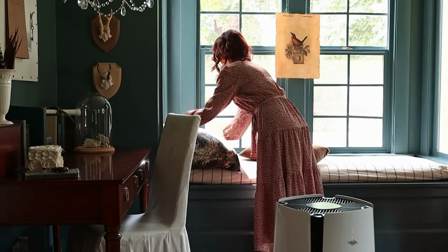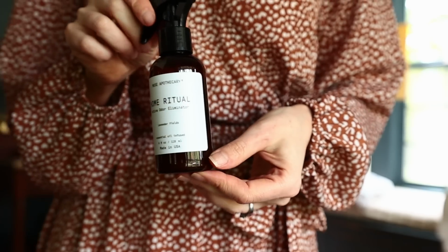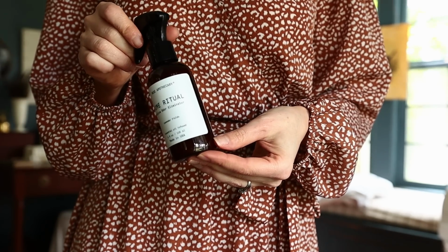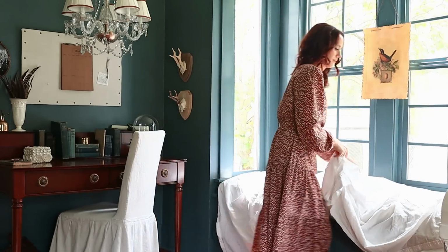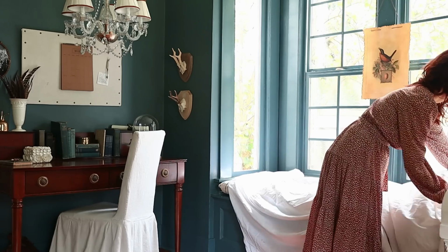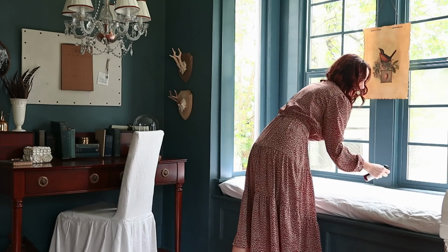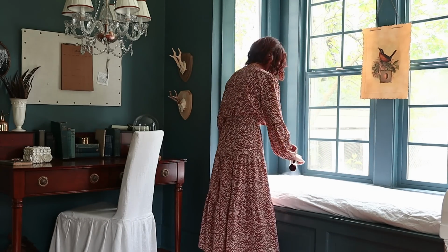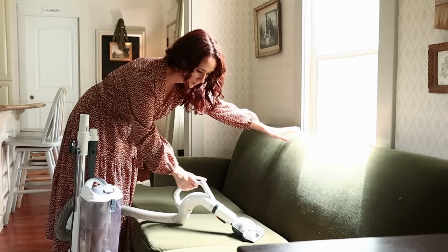My third tip would be to think about your upholstered furniture options. The dogs are allowed to get on this window seat, and I love this home ritual odor eliminator. It's a beautiful lavender smell, so I will link that for you. But when I'm not filming, for styling the living room, I will just cover it with an old bed sheet and spray it down. Then I have a Shark vacuum and this upholstery attachment that I love.